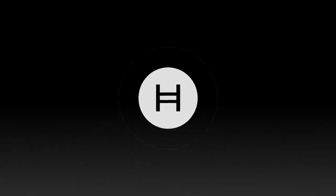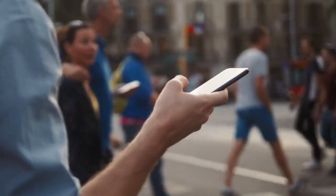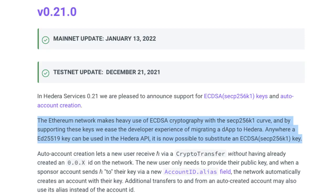Today we'll be talking about huge news surrounding updates to Hedera's network and what this means for Hedera over the long run. On the 13th of January, the Hedera network underwent updates to its mainnet and testnet. The Hedera Service 0.21 network update oversaw the utility and implementation of ECDSA cryptography, which is a cryptographic key leveraged by the Ethereum network. The incorporation of the key will provide the potential for developers to seamlessly migrate dApps based on other DLTs, namely Ethereum, to the Hedera network.